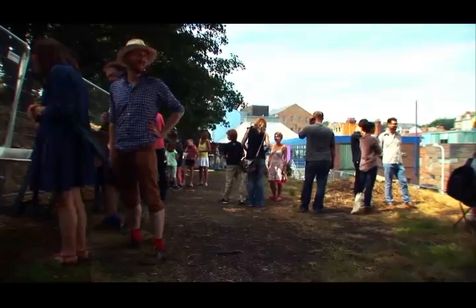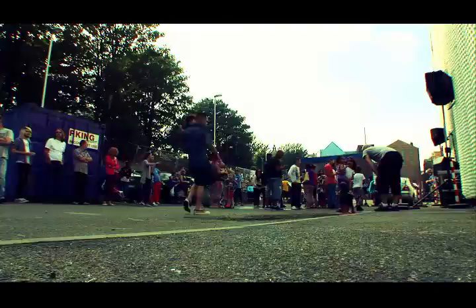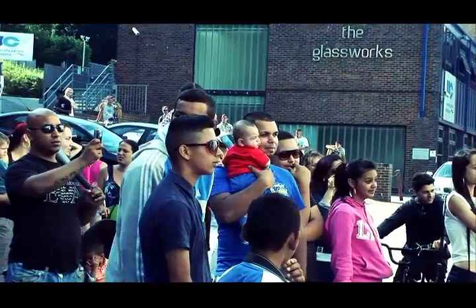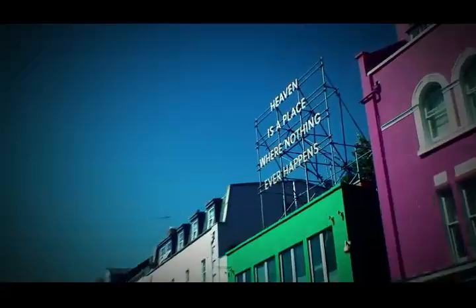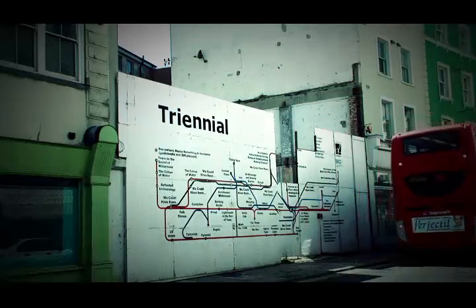The week ended with an open-air screening and free live music to highlight what the future space will become. The Payers Park project is set to be completed in time for the art triennial in Folkestone 2014.